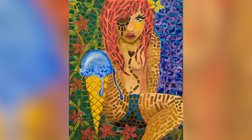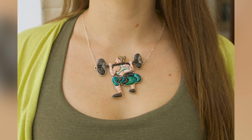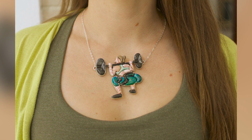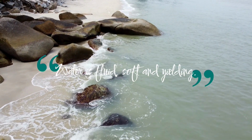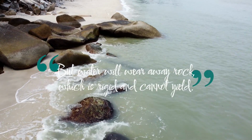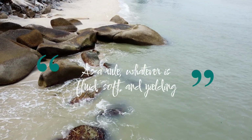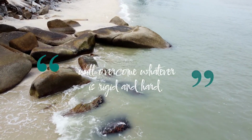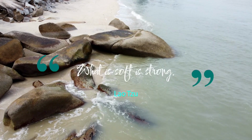Eating disorder problems never really go away, but I like to say that my figurative jewelry are kind of like tiny talismans of inner strength for me. I really like this quote that I'm going to read real quick. It's by the Chinese philosopher Lao Tzu. "Water is fluid, soft, and yielding, but water will wear away a rock, which is rigid and cannot yield. As a rule, whatever is fluid, soft, and yielding will overcome whatever is rigid and hard. This is another paradox. What is soft is strong."